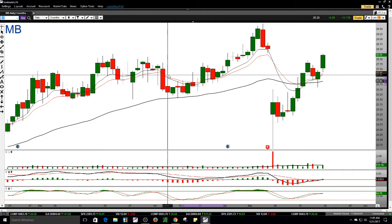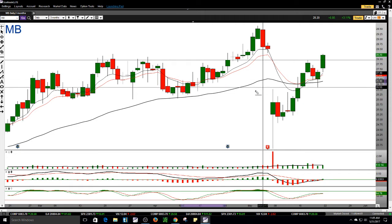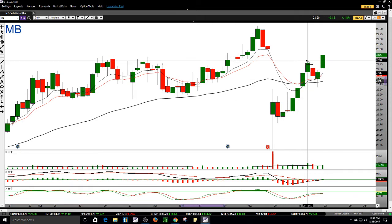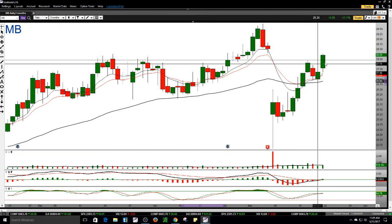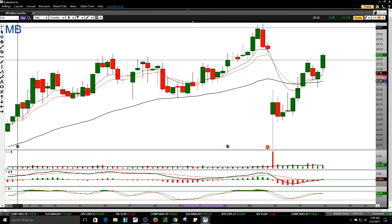We have buyers that came into the close on Friday's session, and I'd like to see a continuation move off of this one. A small pullback on MB, I think, would provide you with an opportunity. So for me right now, I'm looking for a small pullback, a retest off of this peak breakout, and then we should be able to continue higher and possibly push up into this area here on MB.